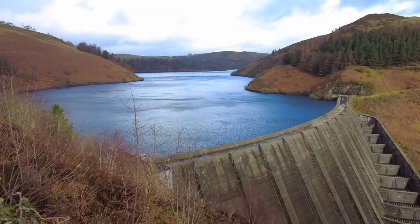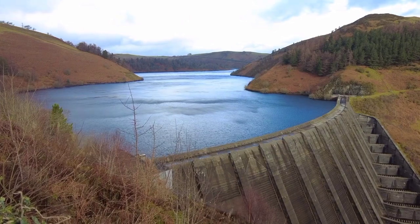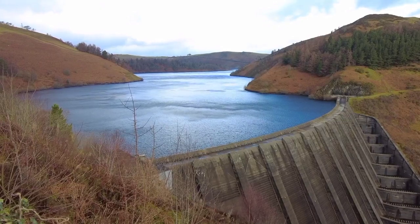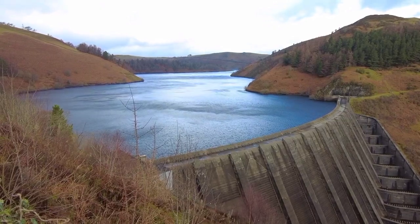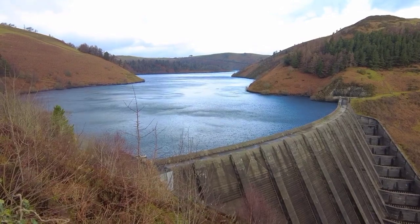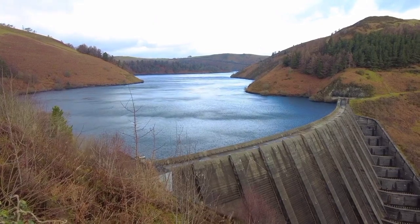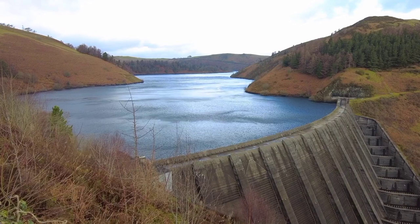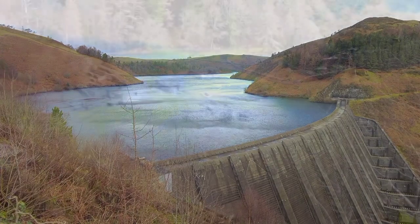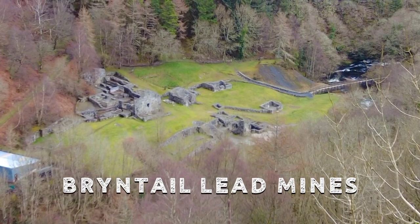So the dam was started in 1963 and was completed in 1967, and it's the tallest concrete dam in the UK. And the reservoir is 6 miles long and it holds 50,000 megalitres, and 1 megalitre is 1 million litres, and it was built to feed water to the West Midlands. And down there is Brintail lead mines, and we're going to go and walk down there now.